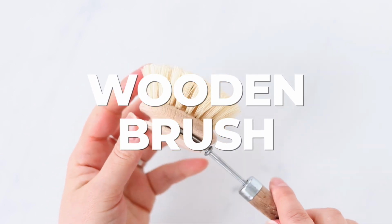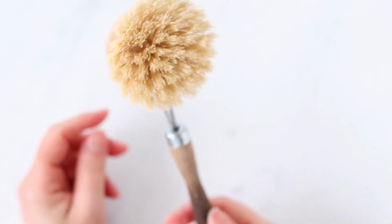Wooden dishwashing brush. For those accustomed to using a plastic brush to clean dishes, this wooden brush with natural bristle would be an easy transition. Personally, I still prefer to use a sponge for my dishes, but I found this brush useful for my wooden cutting boards and to reach corners of dishes and tools that cannot be cleaned with a sponge.